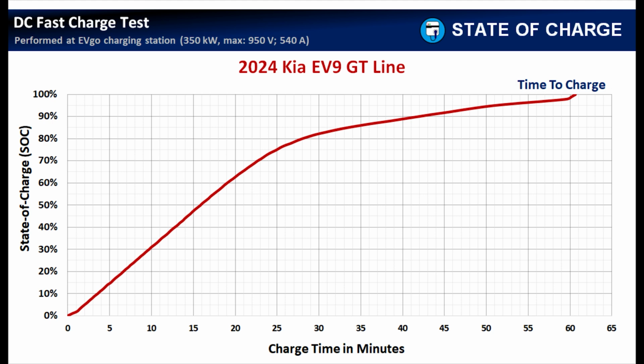After 10 minutes of charging, I added 30% of the battery. We started at 0, we were at 30% state of charge. Very good first 10 minutes. After 20 minutes of charging, we're up to 62% state of charge. That's actually excellent. 30 minutes of charging, we got to 81%. So we charged from 0 to 80% in under a half an hour.